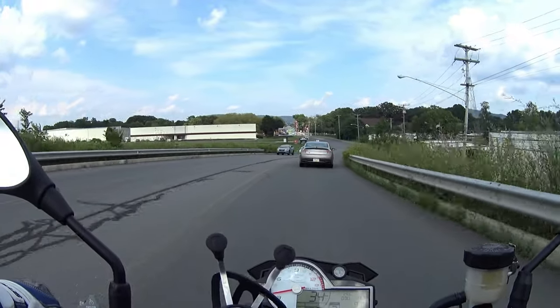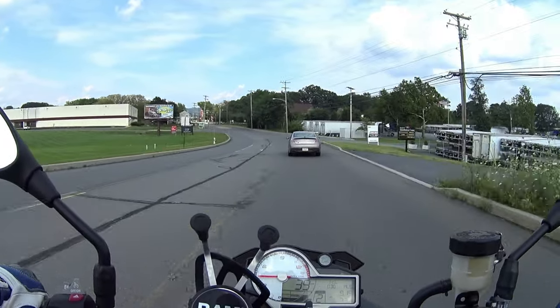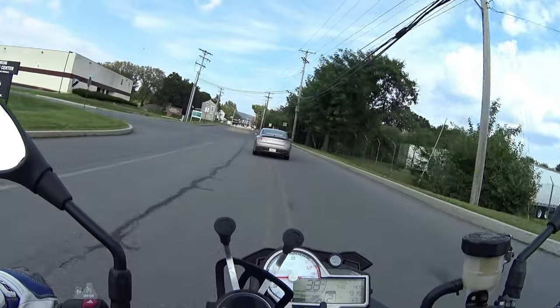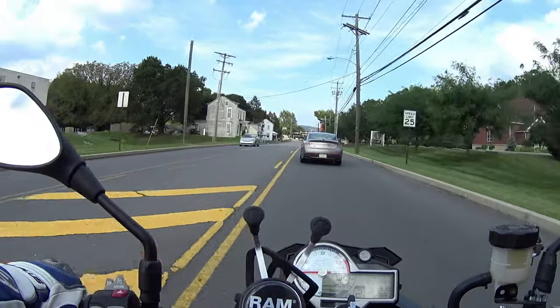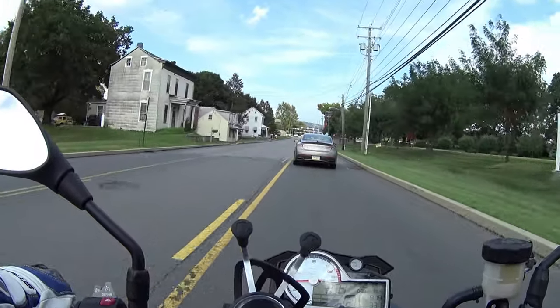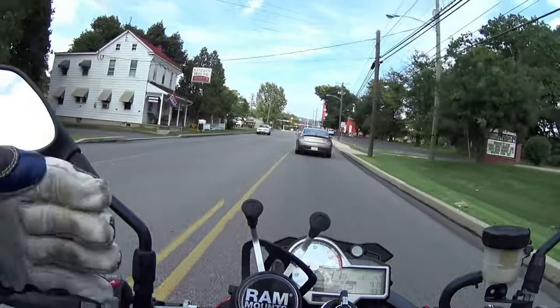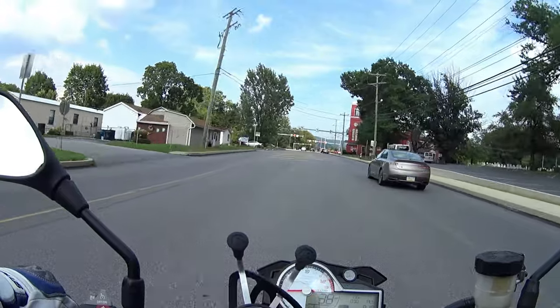You have dynamic dampening control, so you basically have the suspension adjusting on the fly. It changes about 100 times a minute to adjust to your road conditions. So this is going to be one of the smoothest rides you will ever have. It's that simple. Sachs is also good, but this is Ohlins suspension, which is just the best. Brembo brakes, also the best.